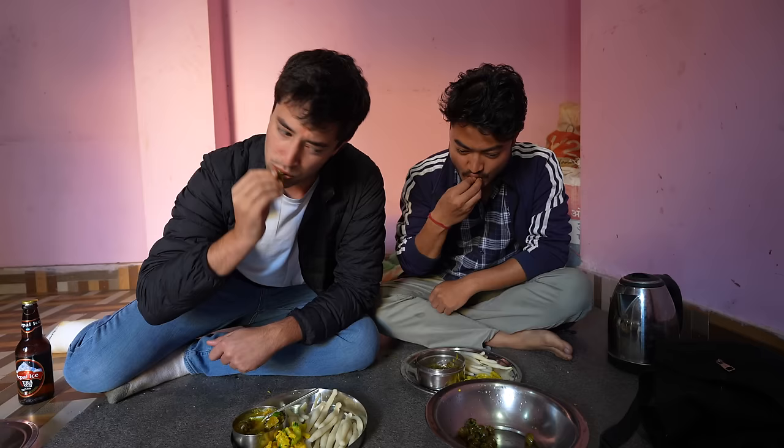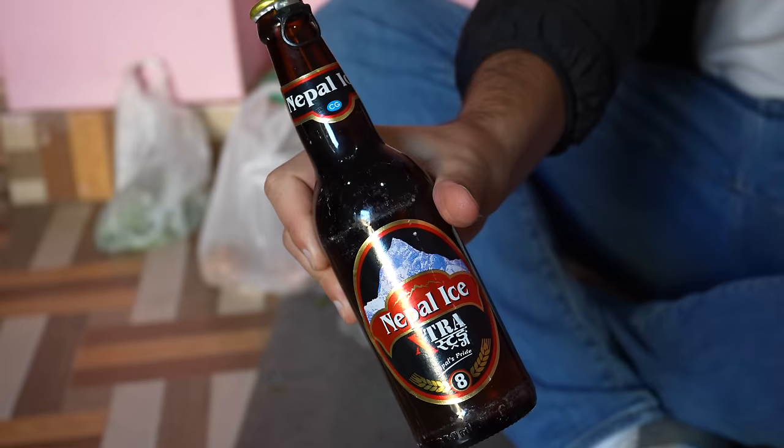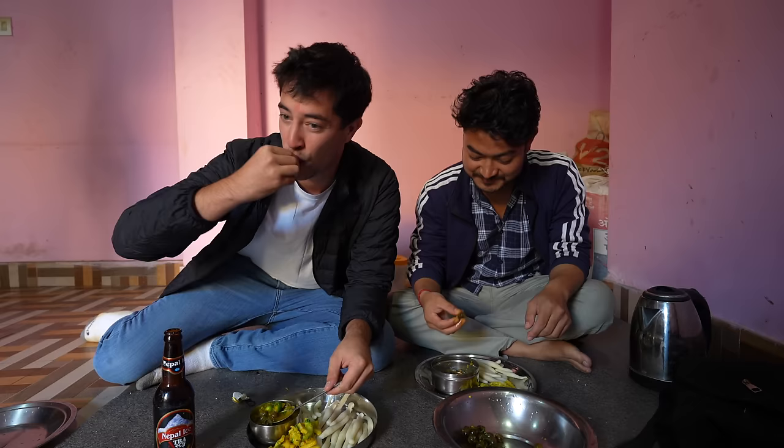And you know what this is gonna go perfect with? Is this. Perfect with a local Nepali beer. Whoa, that's a strong beer. Yeah, that's a perfect beer snack. Well, it's not too bad.